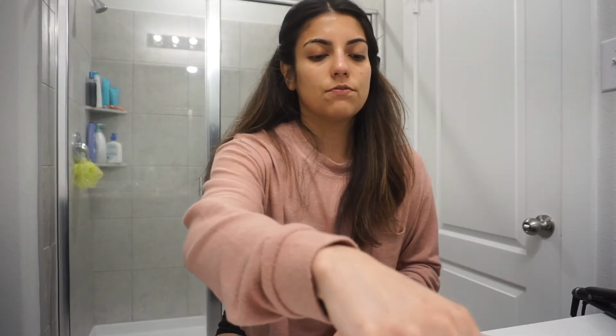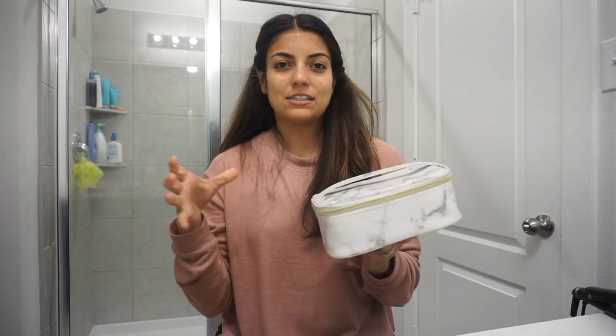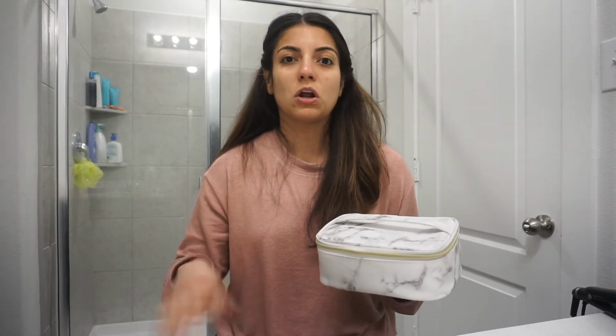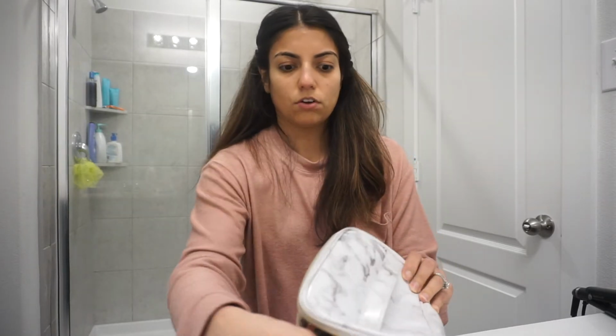So first, I am going to grab my makeup bag. In this makeup bag, I got it from Amazon, or actually Dylan got it for me for Christmas. It came in a pack of 3. It came in this, a smaller rectangle one, and then a little pouch that would be good for, you know, lip glosses, tampons, just little things that you would want in your purse, but not just floating around in there. So I thought that was really cute, and I think it was like $14.